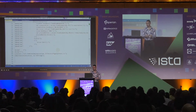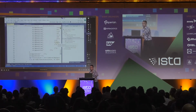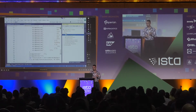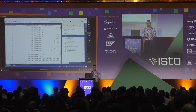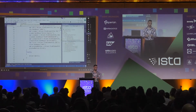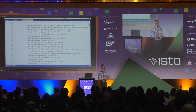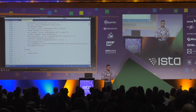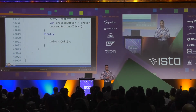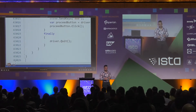So this is our application for generating the tests. And here, this is actually our demo project where our 1,000 tests are located. And as you can see, this is a really huge file, like over 40,000 lines of code. 1,000 UI tests.